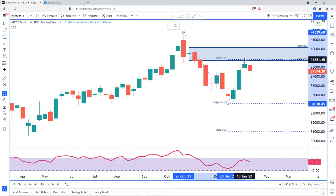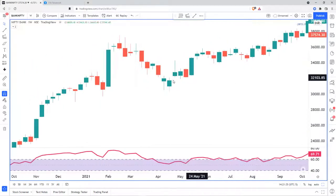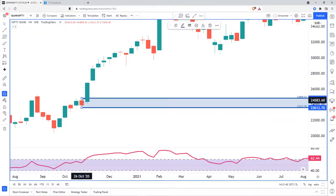So we've got a previous impulse, measure the new one, where our first target is 34,000, second target 31,000. And it's not really a great demand zone there. The next really good weekly demand is pretty far down. That's excellent demand, by the way, 24,809 with lots of buying pressure there.